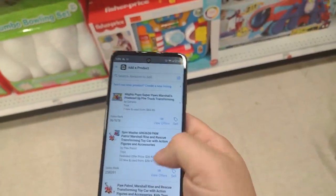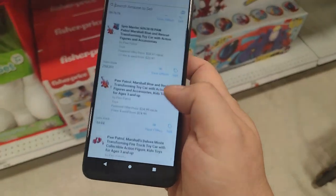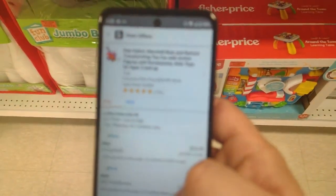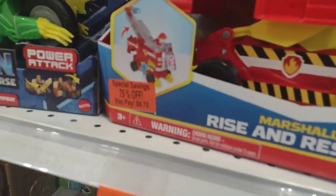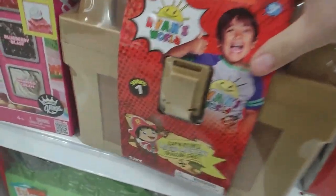Not that one by generic. Let's see. Rise and Rescue. Oh, I keep forgetting. Rise and Rescue. Yeah, I mean, they've got to be 76,000 in toys. I don't know if you can see that. Let's see. 76,000 in toys, right? $24.99. We're going to get them for $6.75. That is a Ryan Resells winner. Grind.